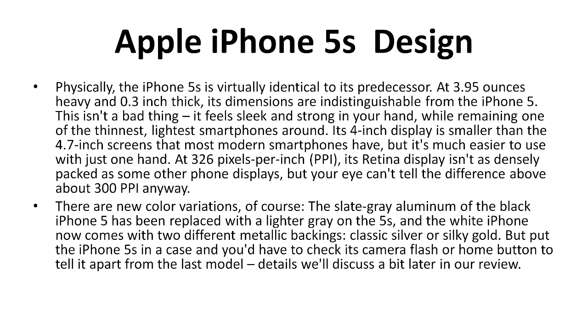The slate gray aluminum of the black iPhone 5 has been replaced with the lighter gray on the 5S, and the white iPhone now comes with two different metallic backings, classic silver or silky gold. But put the iPhone 5S in a case and you'll have to check its camera flash or home button to tell it apart from the last model, details we'll discuss a bit later in our review.